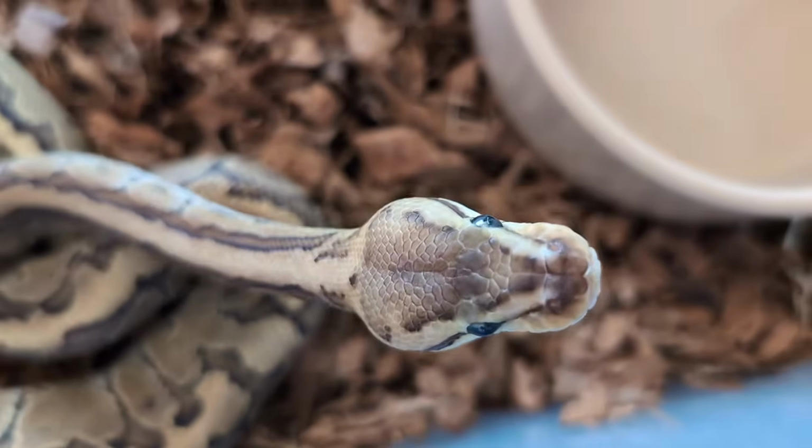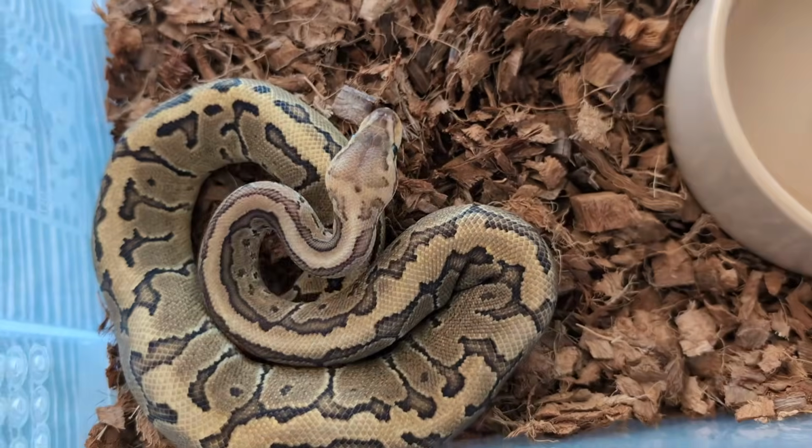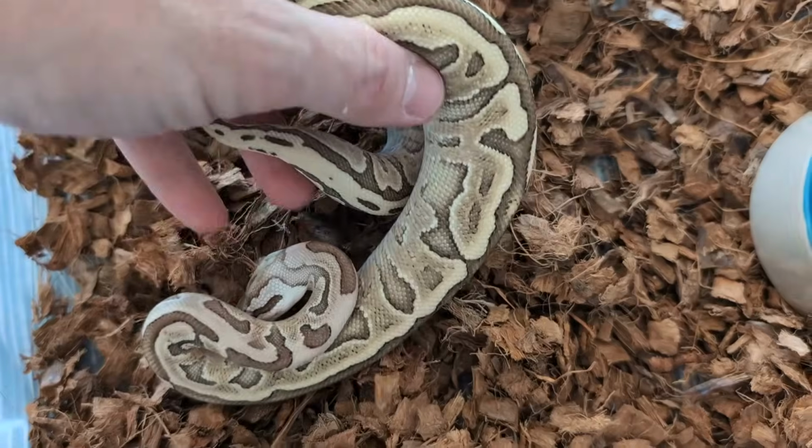Sniffing away at the phone. Going, what the hell is that? Chocolate pinstripe, 100% het clown. Can't wait to get working with him. Now, this boy here I'll probably take more photos of than anyone that goes onto Instagram.